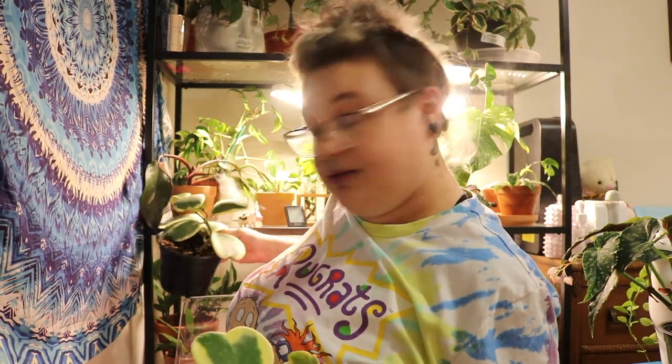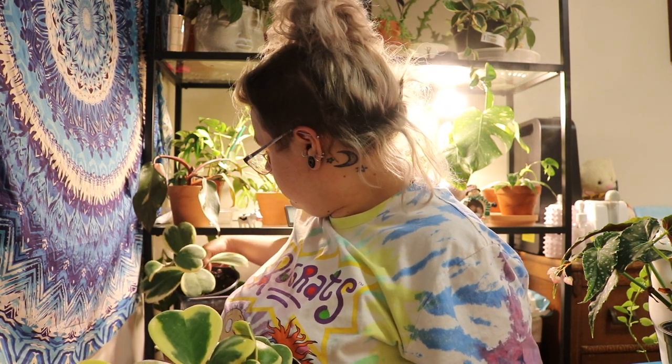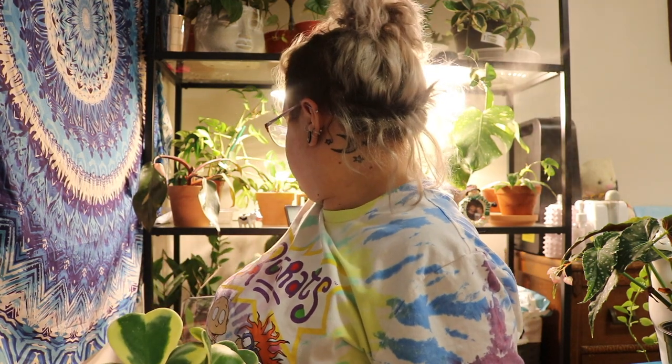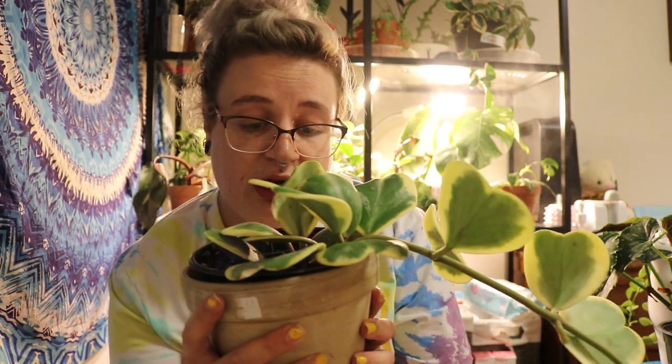Let me just put him back, or try to. Oh, there we go. Almost got him. Got him. We didn't take any of these leaves off. These leaves are very delicate. They will come off pretty easily. Like, he's really full in here too. There's only one growth point on this guy, unfortunately.